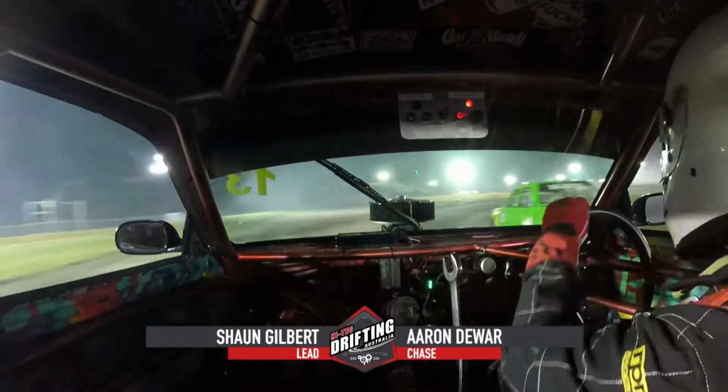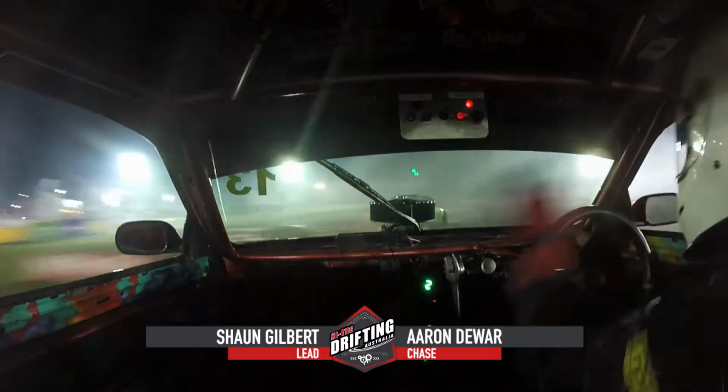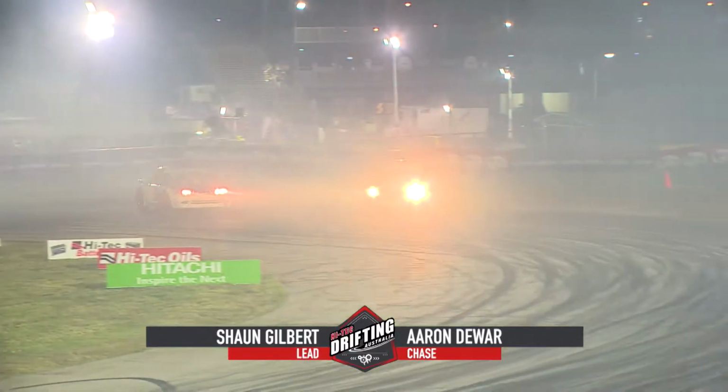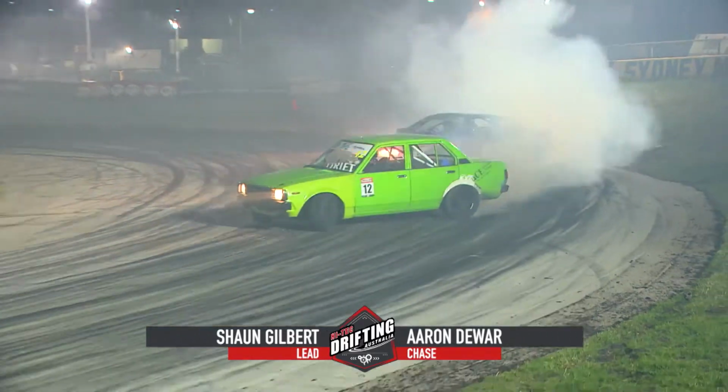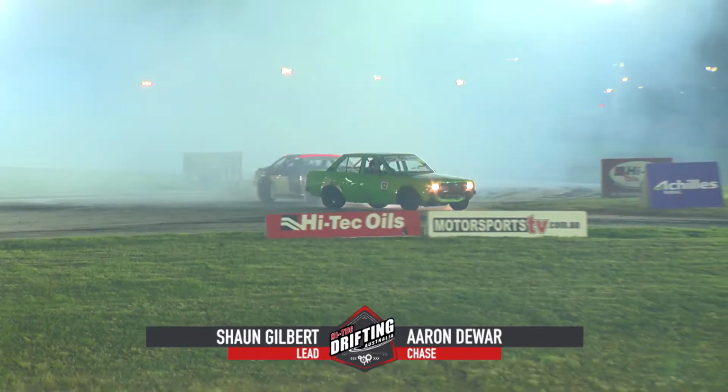Look at the gear knob. Actually, I think that's the handbrake, the big old spanner with a sequential gearbox in there as well. This thing means business. Yeah, 100%, Dave. It's a well set up car. Only weighs about 1,000 kilos too. Ooh. Gilbert put on a good lead lap.